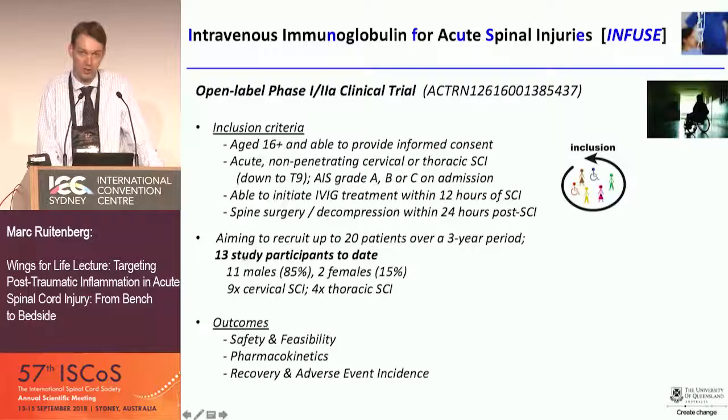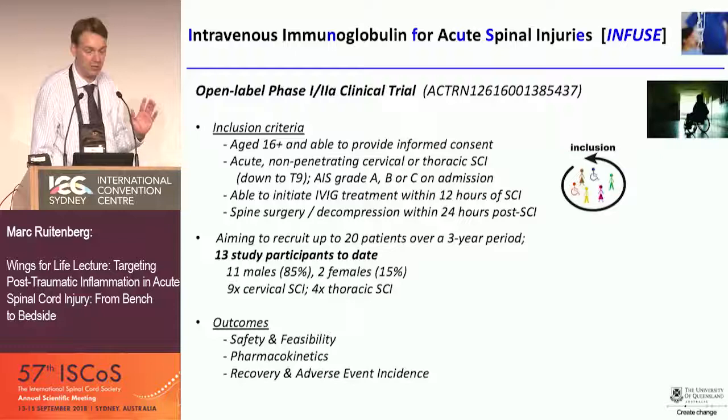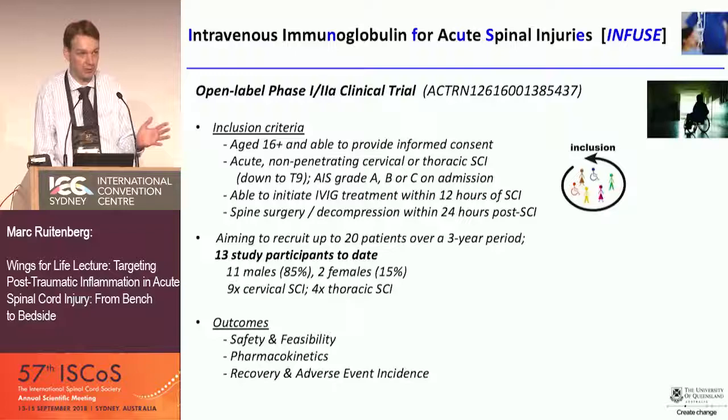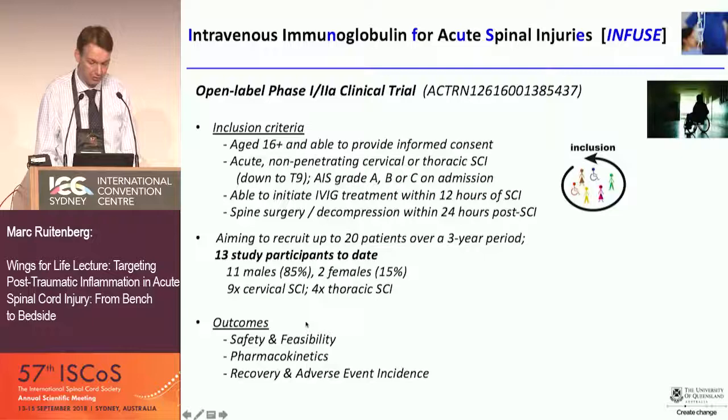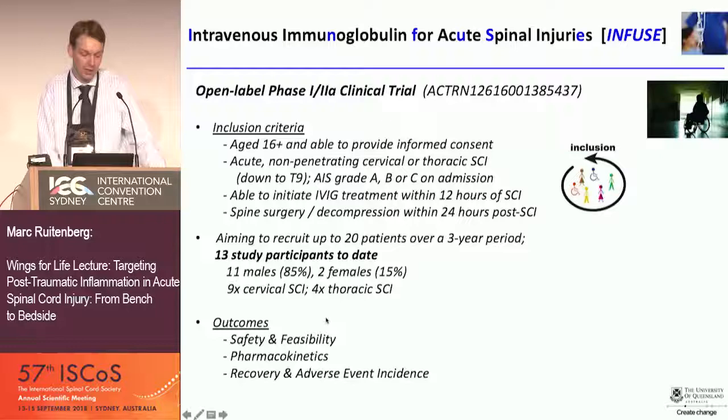11 of these have been males, 2 females. We've had 9 cervical injuries and 4 thoracic injuries to date. All of these individuals have tolerated this treatment very well. Some were treated at the time of injury. For some, the treatment was initiated while they were going into surgery or during surgery. In some cases, when the surgery was performed very quickly, the treatment was even initiated after the surgery. There have been no serious adverse events so far that we can see.